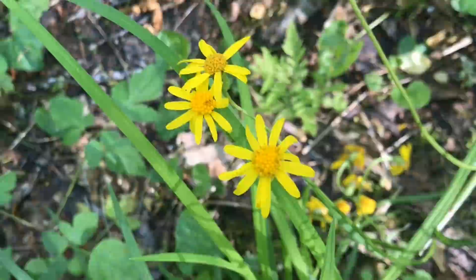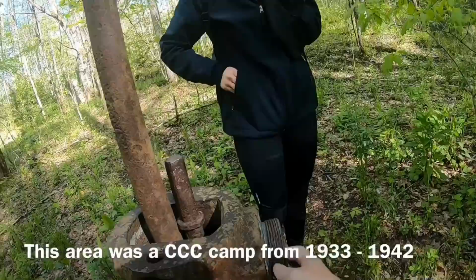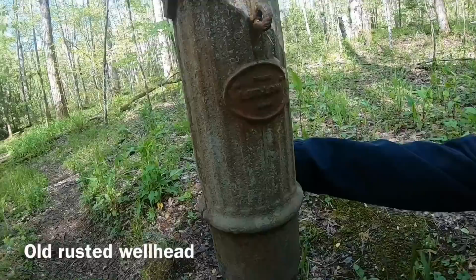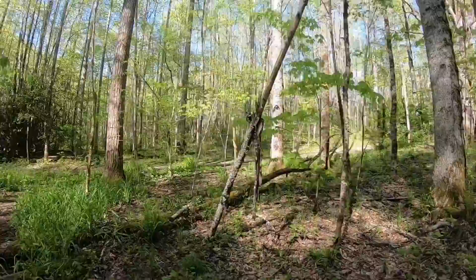Found a little historic artifact here. So this used to be a CCC camp in this area, I'm pretty sure. Yeah, look, there's like a little thread. Maybe that's the company? Yeah. That's what made it? And then right here in the same area, just a little ways back up the trail here.